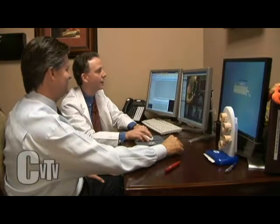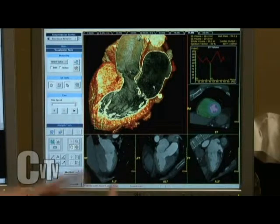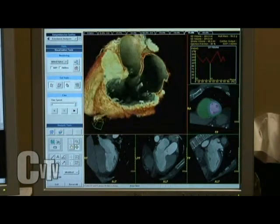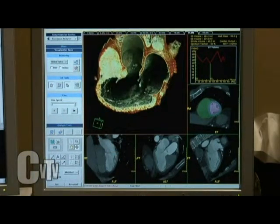So this is the inside of the heart here. We can look at the mitral valve. This is when the heart's contracting. And then now I'm going to show you when the heart's relaxing. This valve will now be closed, and this valve will now be open as the heart fills and prepares to pump blood again. So there's the mitral valve. We can see that's opening normally, so no restriction or narrowing of that valve.